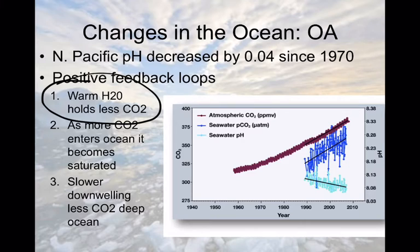So that's a concern, because if the CO2 isn't absorbed by the ocean, which it's basically been doing for us all along, that CO2 is going to sit in the atmosphere, and thus will continue to warm the planet, right? See how that was a positive feedback loop? It started with CO2 and warming and ends with more CO2 in the atmosphere and warming.